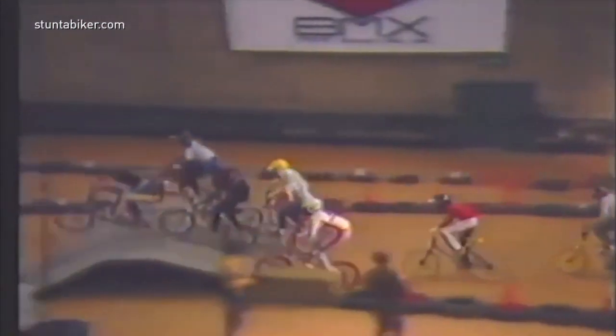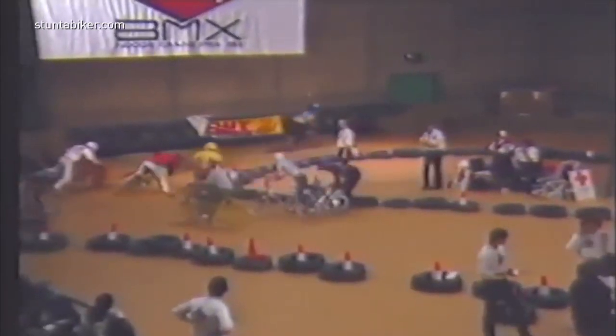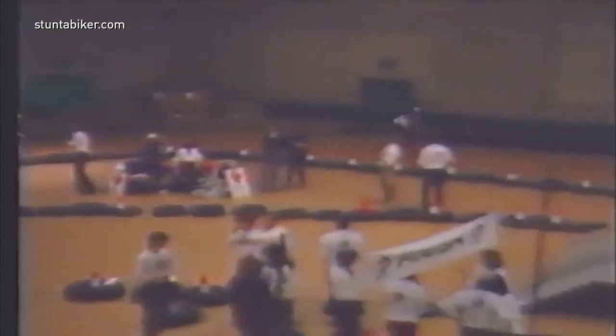Yeah, that's a good point. In other words, if your wheels are not on the ground, then you're losing speed. So the idea over these jumps is to keep your wheels as close to the jump as possible.